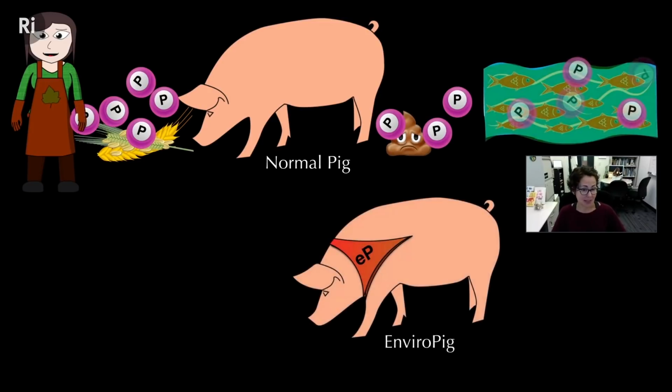The EnviroPig, however, solves this problem. The EnviroPig is a pig, and its DNA is mostly pig DNA, but its genome also includes a gene from a microbe and a gene from a mouse. These two extra genes together express a protein in pig saliva that breaks the phosphorus down into usable form.